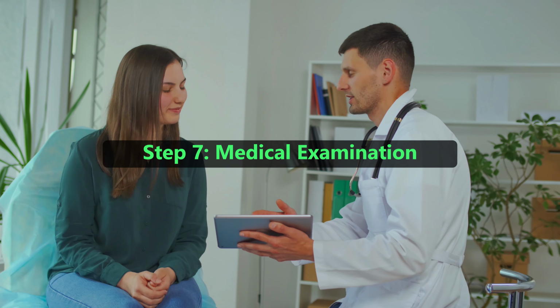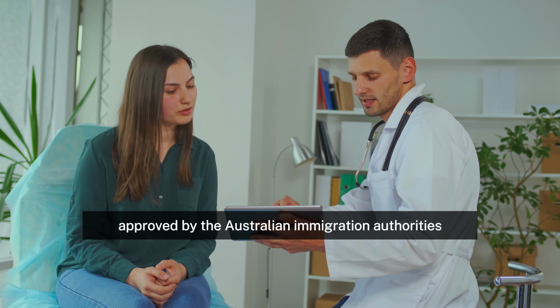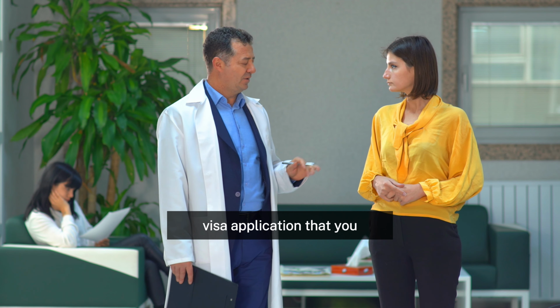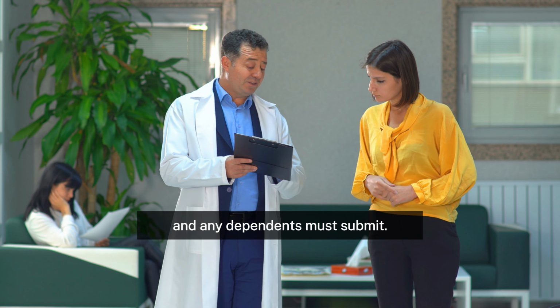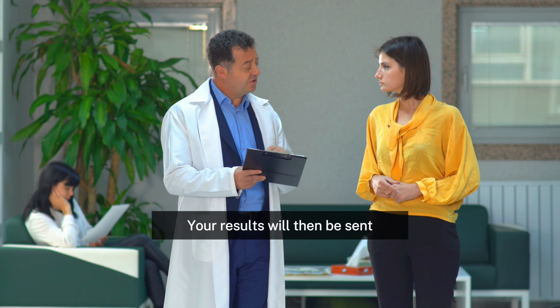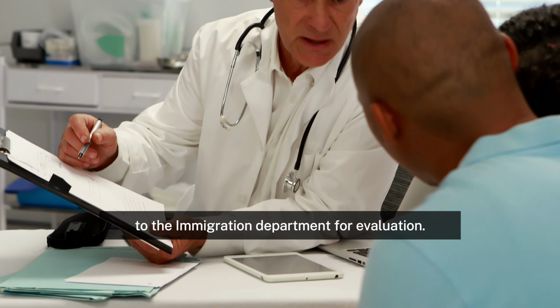Step 7. Medical examination. Current medical exam findings from a clinic approved by the Australian immigration authorities are a prerequisite for the 189 visa application that you, and any dependents, must submit. Your results will then be sent directly from the medical center to the Immigration Department for evaluation.